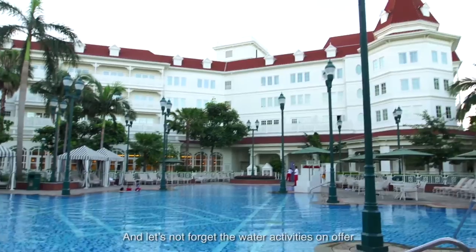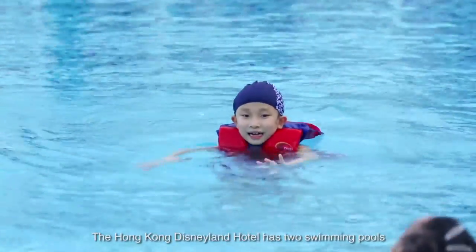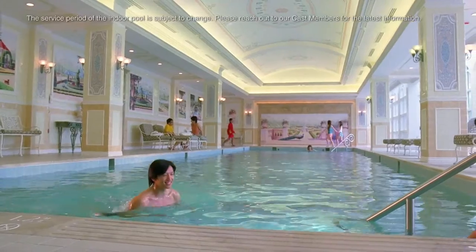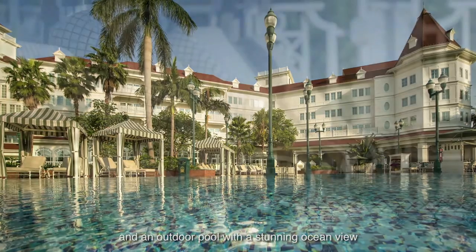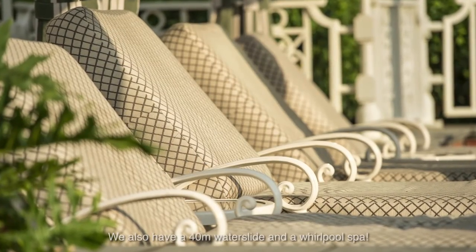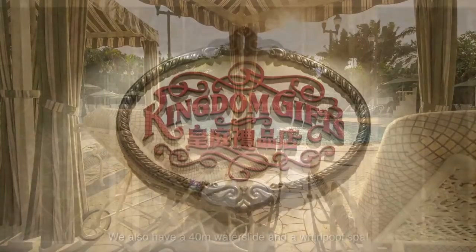And let's not forget the water activities on offer. The Hong Kong Disneyland Hotel has 2 swimming pools, a sensational indoor pool, and an outdoor pool with a stunning ocean view. We also have a 40-meter water slide and a whirlpool spa.